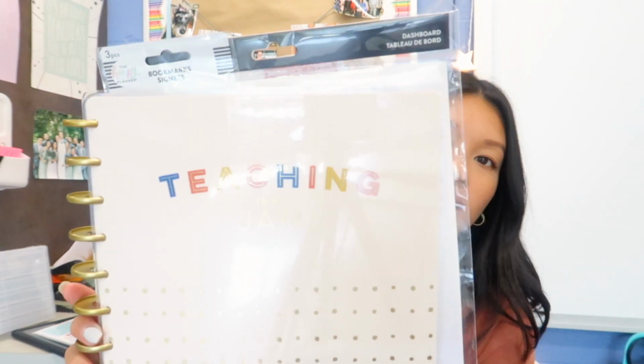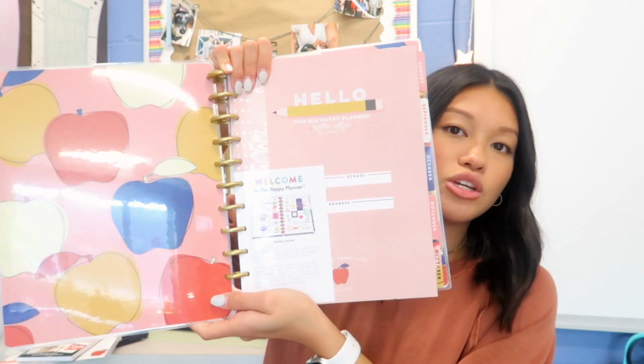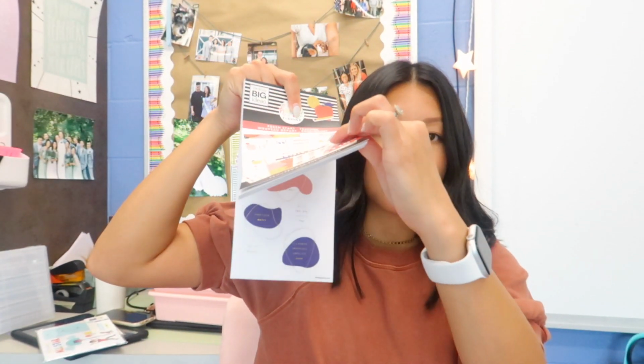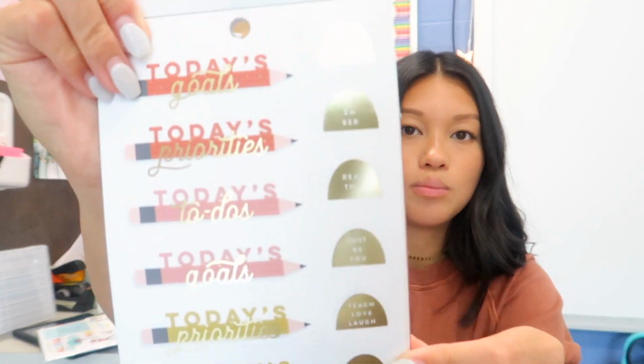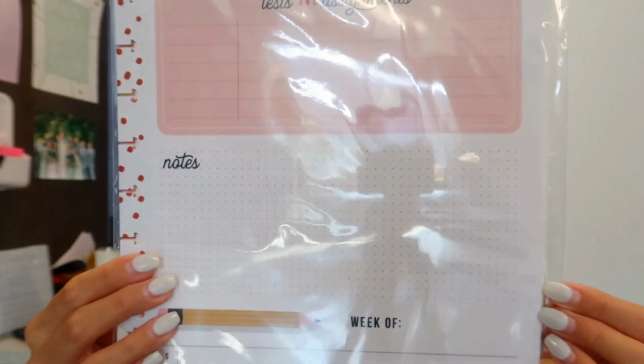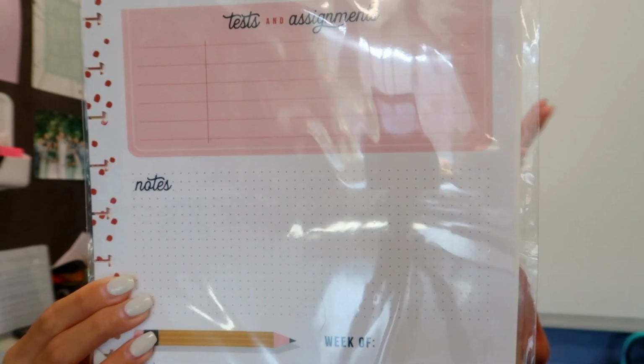This one says, teaching is my jam. It's the bigger planner because I like seeing things a little better. It is such a nice and cute planner. I'm just gonna show you guys the accessories that come with it. So I have stickers, washi tape, and even more stickers for labeling things whenever things are important. There's a bunch of different things on here just to help you plan a little bit better. It also comes with more inserts, which I really like about the Happy Planner. It's customizable. So I have this one where there's test assignments, today's goals, and different notes that you can just write on.